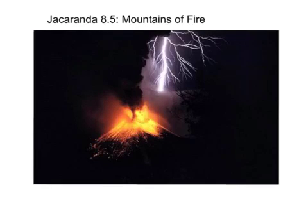Welcome to Chapter 8.5, Mountains of Fire, of Chapter 8, The Dynamic Earth. This chapter is about volcanoes, their formation, exactly what comes out of them, and what happens when they stop being volcanoes. What you're looking at here is a picture of Mount Rinjani. It's an active volcano in Indonesia, on the island of Lombok.